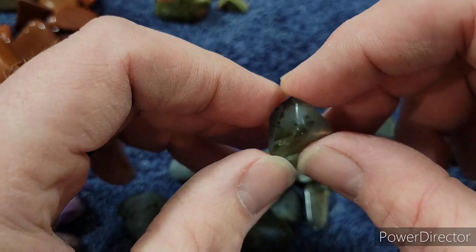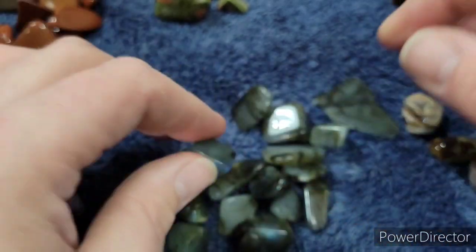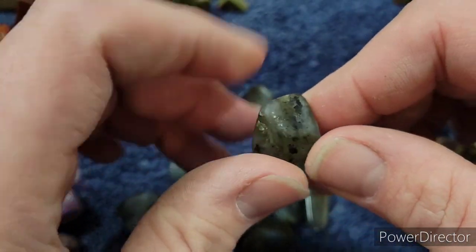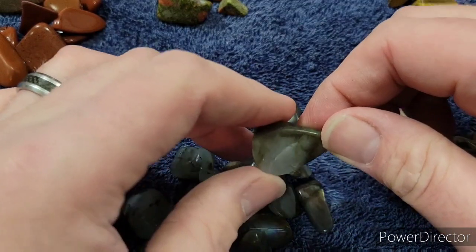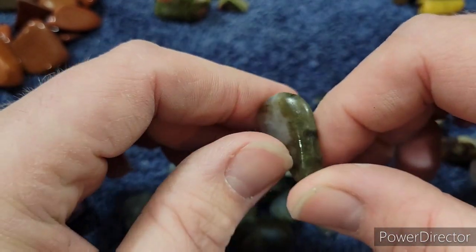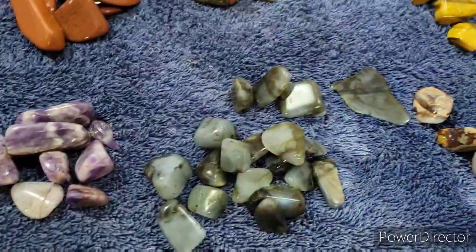I've had a couple of small pieces of Labradorite in a miscellaneous beginner rock set that we'd gotten one time, and I didn't even really know what it was until after it was polished, because I hadn't noticed that flicker in it, the color. So you've got to get it just right. So yeah, that's what we've got coming out of the barrel this week.